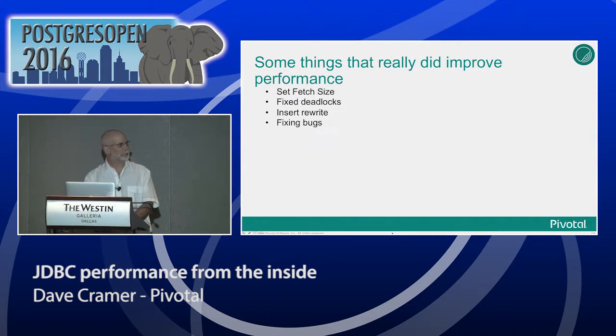So some things we actually did that really did improve performance. We fixed set fetch size. There was actually a bug, a deadlock issue that we fixed. We changed how batch inserts work, so that we rewrite the batch insert. And there were some bugs that were causing some problems.